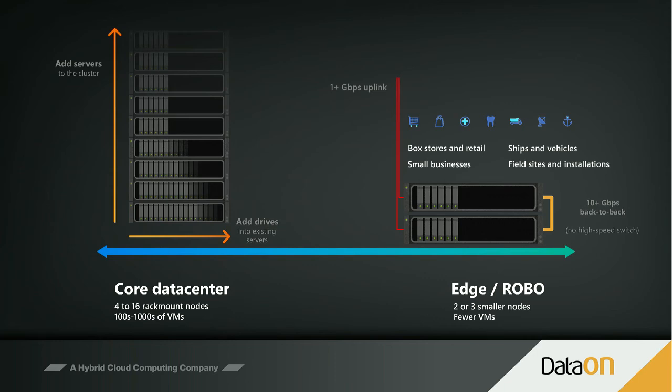So the idea is that you can grow your core data center, basically either by adding servers or adding drives, from 4 to 16 nodes, where you can host thousands of VMs. Or you can do a ROBO or edge deployment, which is just 2 or 3 nodes, with either two-way mirror, three-way mirror, or nested resiliency, basically to give you more resiliency for the storage. And so from 2 to 16 nodes is all possible.